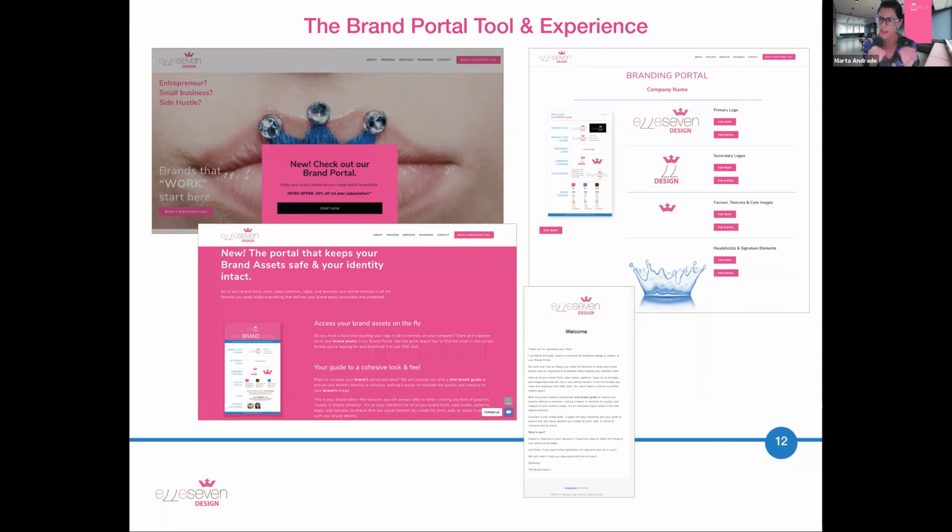This is the key thing: even if you download something and you lose it, because let's be honest, things happen, like I said, we're all very busy, you can still always come back to the portal, and this is your safe place where things are being held for you. Once you sign up, you do get a welcome letter that explains what the next steps are.